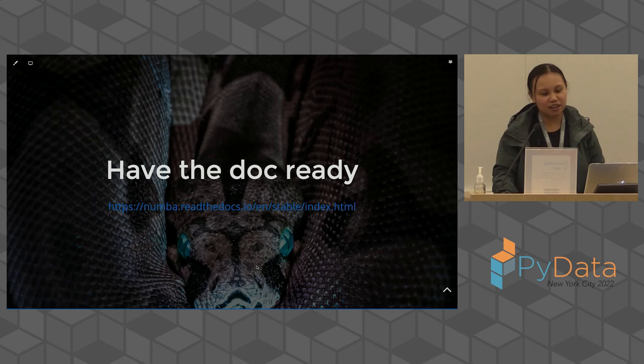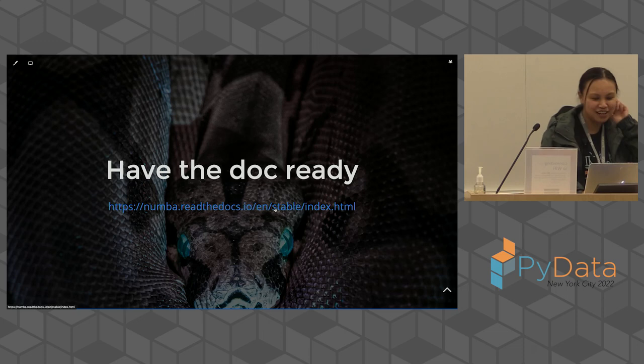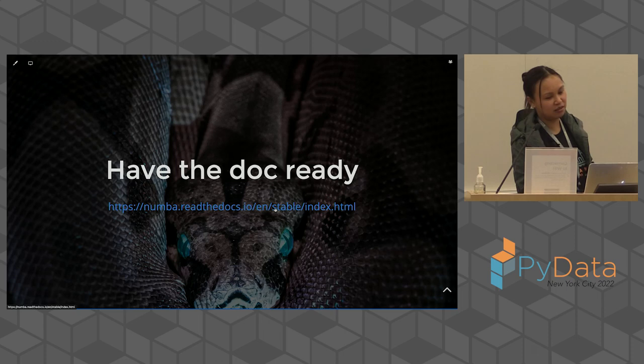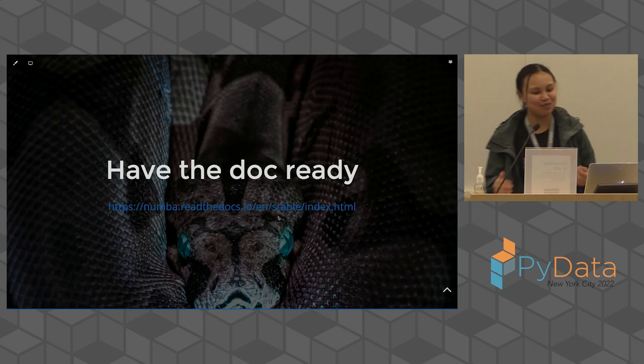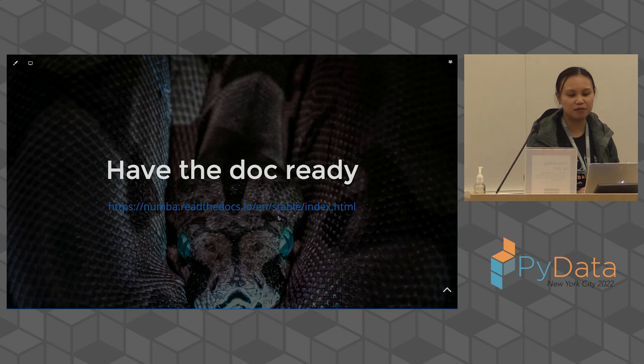One last thing that is quite important is to have the docs ready before you dive into the exercise. This is the Read the Docs, the official documentation. I know it's just the documentation, but I'm reminding you that if you have questions, don't panic. If it doesn't work, don't panic. Check the documentation. Sometimes it helps. But I'm here, so you can also ask me for help. I'll be scattering around the room, so I can help.